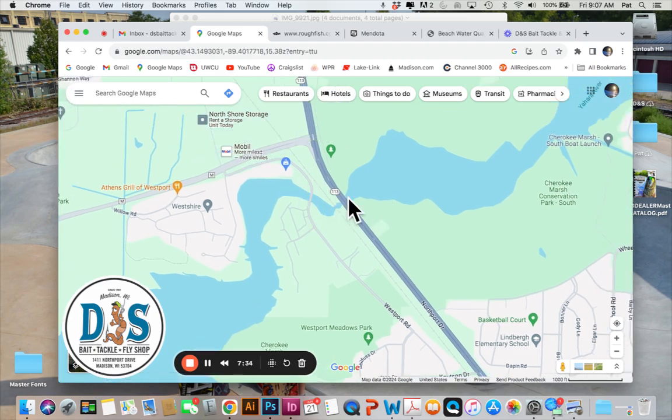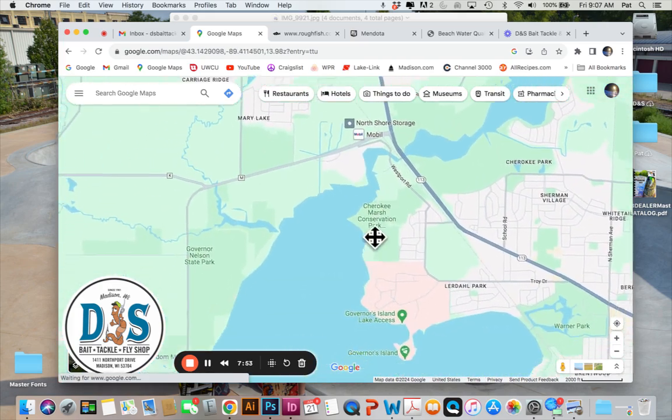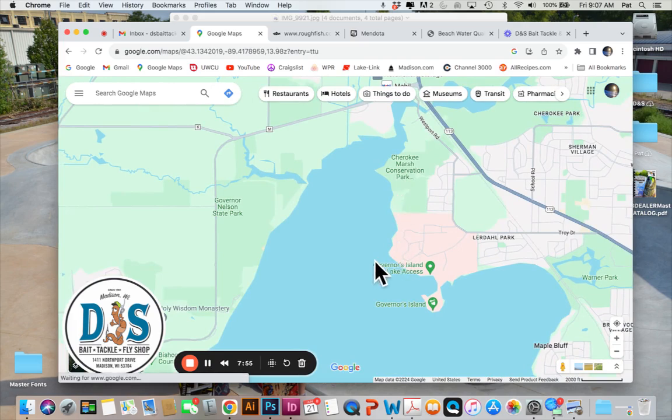Down to the 113 bridge here, like I mentioned, cats are still being caught up there, but that action does seem to be slowing. Crawlers have been good. Leeches are good for catfish, and there's also a nice mixed bag of fish. I hear about walleyes in there, bass, smallies, largemouth, white bass. So you never really know what you'll catch. But still, these days the catfish are the star of the show, and they're up there in good numbers.